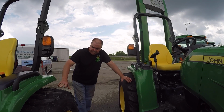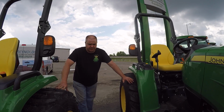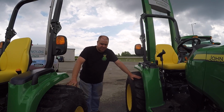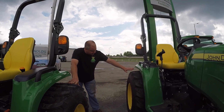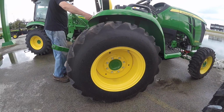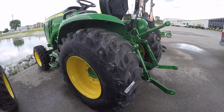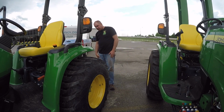There are 2 different sizes of R4 tires available on these 3R Series. This is the smaller size, and this is the larger size. So you get to see them right here side by side. These are 43 16-20s, and these are 15 19.5s. I think I want the smaller tires. Anything to get it a little bit narrower, a little bit smaller.